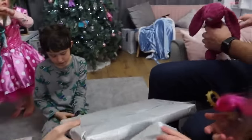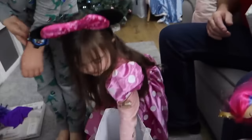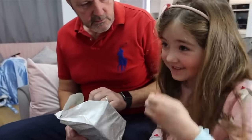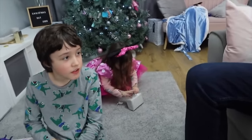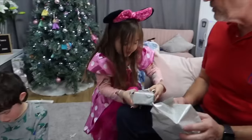Daddy-o. What's this, Bella? Oh, you're opening it for me? Open it from there. From where? From here, you started. From the rip. What is it? Do you know what it is? Are you sworn to secrecy? Yeah. So, are you helping Daddy all over there? Excuse me. I'm helping you. Yeah, well, come here and help. Don't open them on the slide.